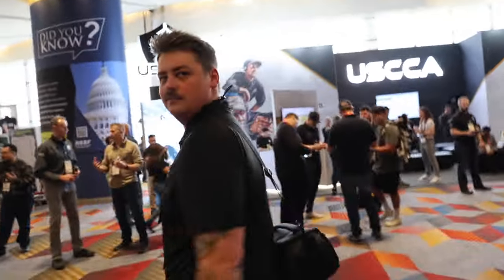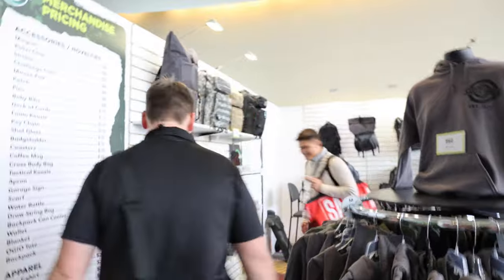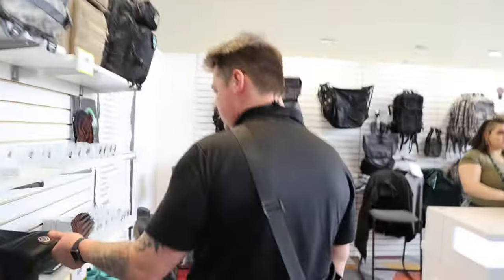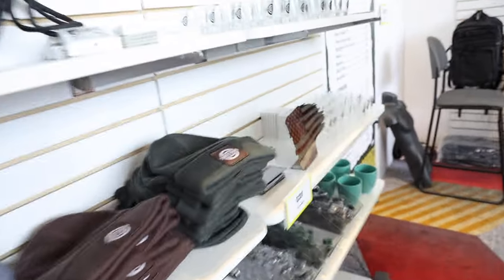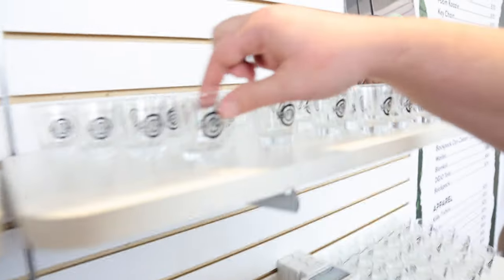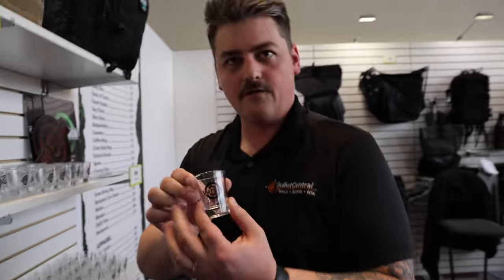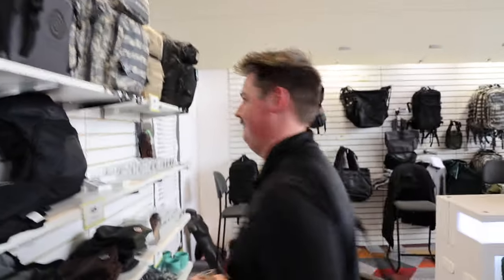Let's go look at the merch. Classic sweatshirts, guys. Soft side coolers. Nice little hats. I actually got to pick up one of these bad boys right here. My wife, I always get her a shot glass when I travel anywhere. So definitely going to be copping one of these today. We'll come over here and check the price bag. Looks like the shot glass is going to be $10. That's an investment, a good one at that.